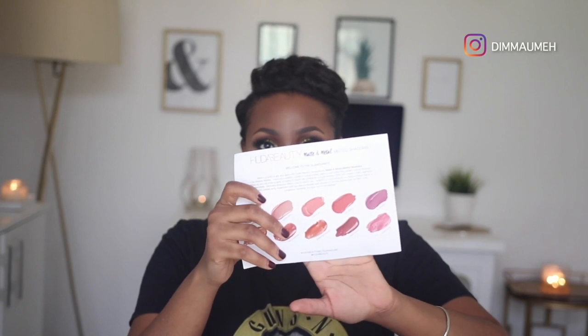So the next thing that I got is this one. So this is a separate package. The big box came separately. This came separately, and then this one came separately as well. Okay, so these are the matte and metal melted shadows. I've seen a lot of people using this on Instagram, and I've seen a lot of people using this on YouTube. So they are basically liquid eyeshadows that dry down matte, and some of them have shimmer in them.